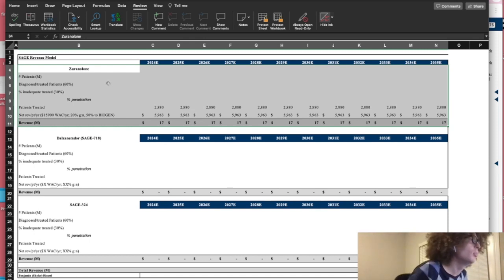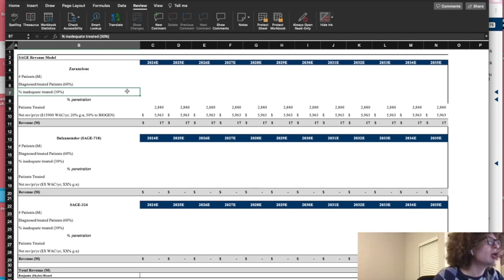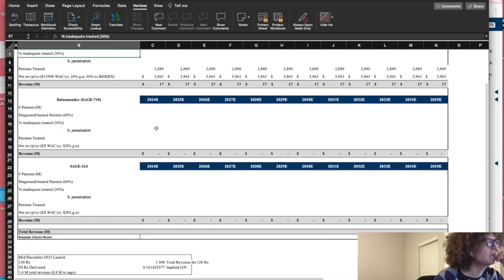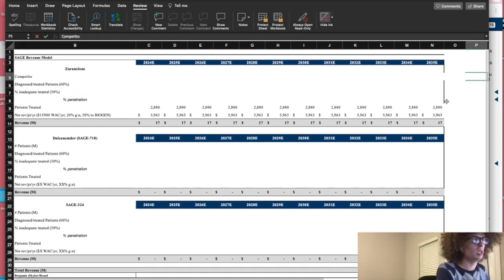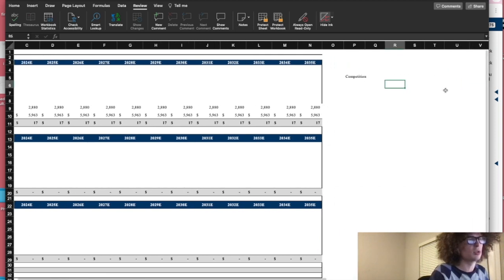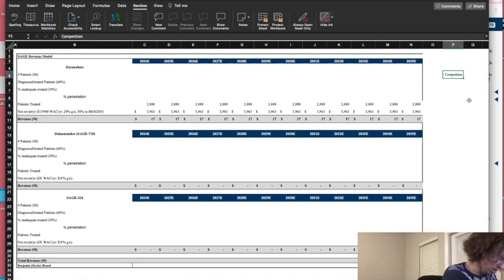So the strategy is we want to first check what it's treating, what it's looking to treat in the future, and then determine how many patients are being treated and what the competition is. All of that goes into this, and then finally it tells us how much revenue we have per year. The main thing we're going to be looking for is competition. It's labeled for schizophrenia and bipolar, but sorry, I got confused. This is only for postpartum depression. I was thinking of another company.